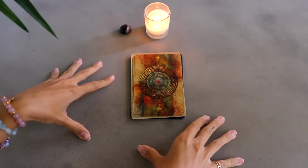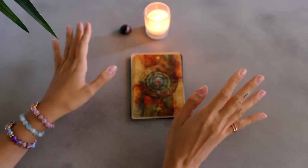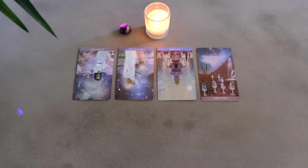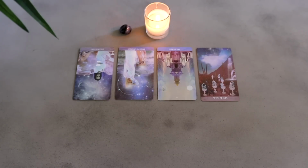All right, pile number 4. If you chose this pile, this is going to be your reading all about your natural hidden talents and gifts that you don't know about. So let's hop right into it. All right, so pile number 4, this is what we have for you guys. We start off over here with the Queen of Cups reversed, then we have the 3 of Pentacles reversed, then we have the Tower reversed, and then we have the 7 of Cups right up.